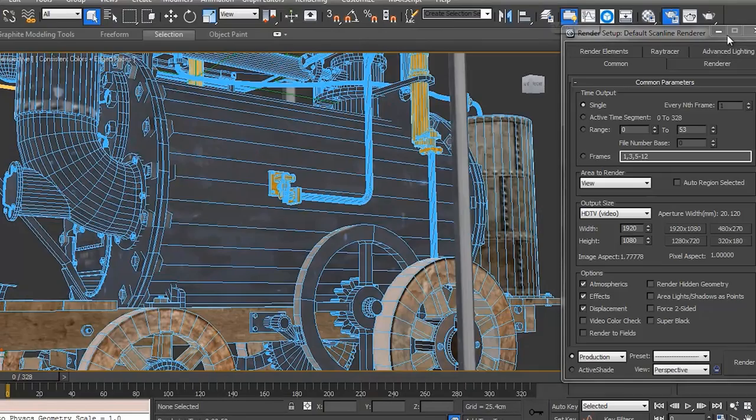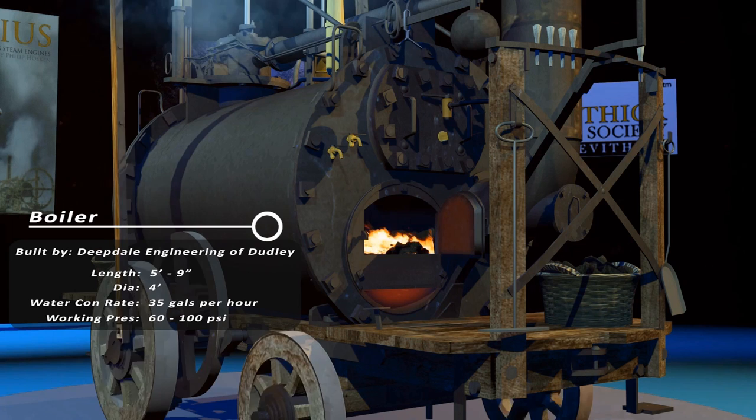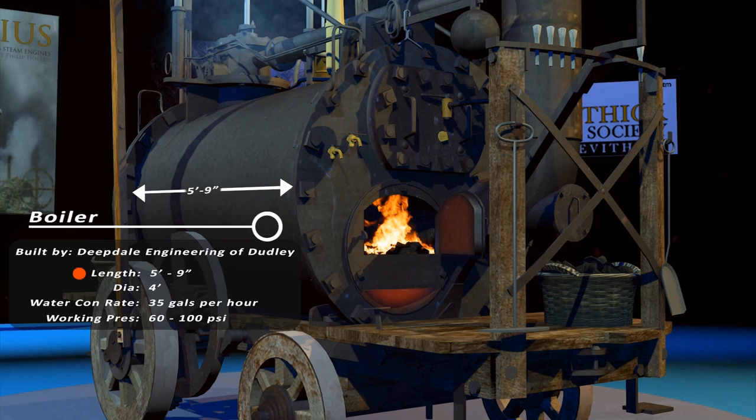Let's begin with a boiler, built by Deepdale Engineering of Dudley. Its length is about 5 foot 9 inches, its overall diameter 4 foot. Water conversion rate, round about 35 gallons per hour. And the working steam pressure, well, that's 60 to 100 pounds per square inch, PSI. Now, if all this sounds a little bit gobbledygook to you, don't worry, I'll explain it a little bit better later on.